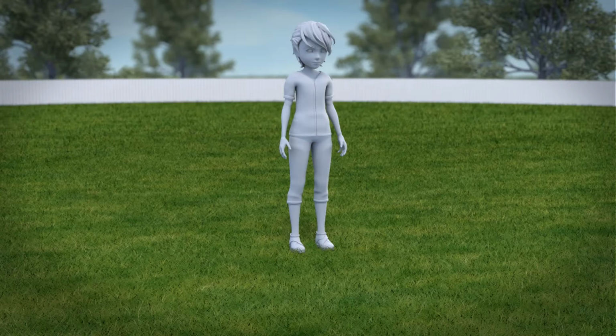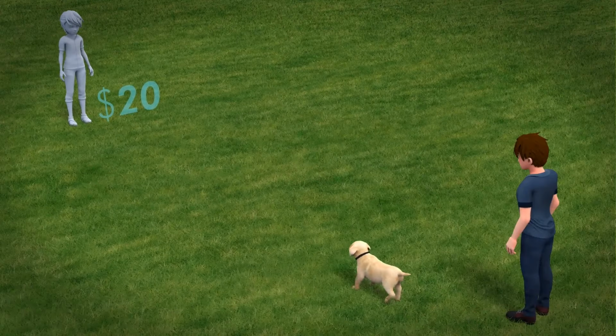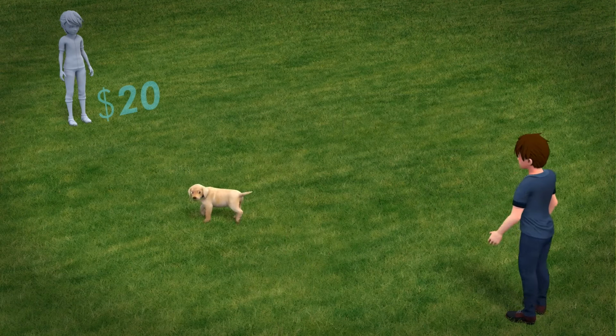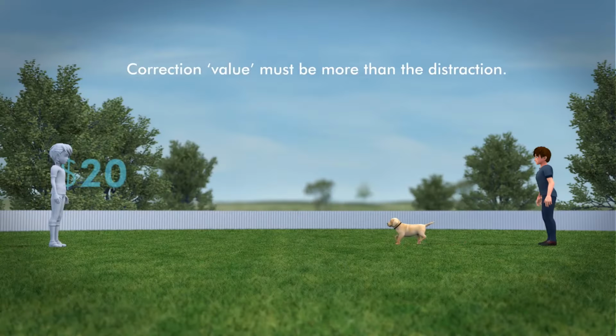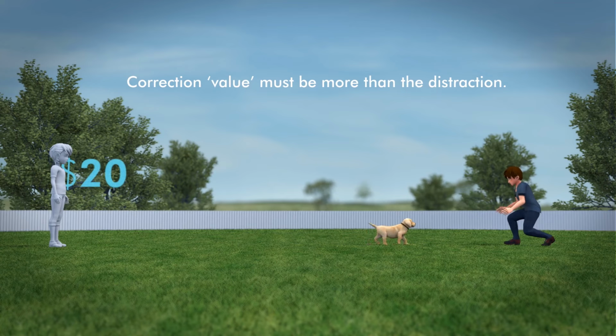Now let's say that the value of the distraction is $20. When Ralph doesn't obey us and we say the correction, Ralph receives a correction that must outweigh his desire for a $20 note. By manipulating the 3-point sliding scale, the correction doesn't need to be that strong. However, the correction must be $25 worth of discomfort. We have then paired our voice with a $20 distraction. So in the future, when Ralph sees a $20 note, by us saying the command, he will listen to us.